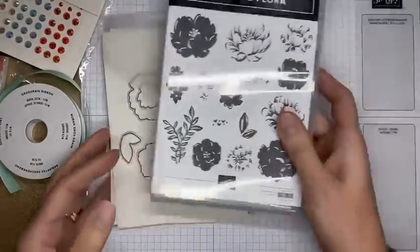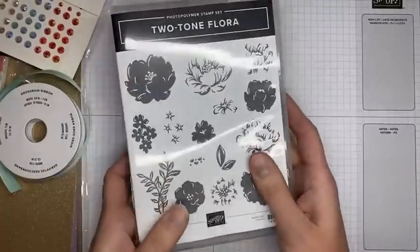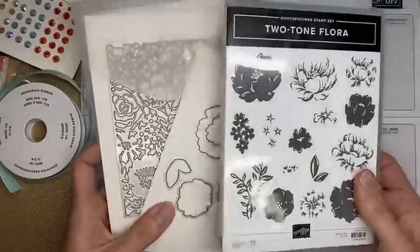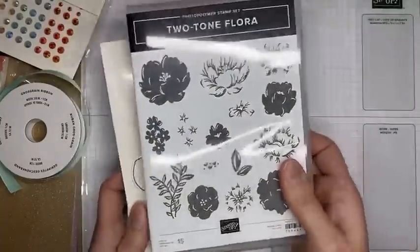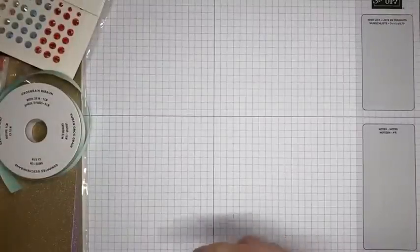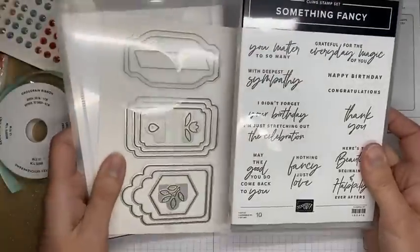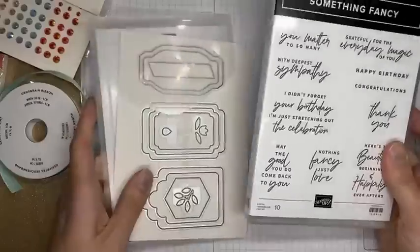I know I love all the new stuff, so I'm glad y'all are hopping in and joining today. So again, this is the two-tone Flora stamp set bundle, which has got some beautiful dies and a stamp set. And then in that same suite, there's also the Something Fancy stamp set and Something Fancy dies.